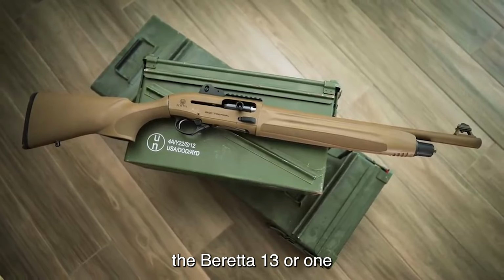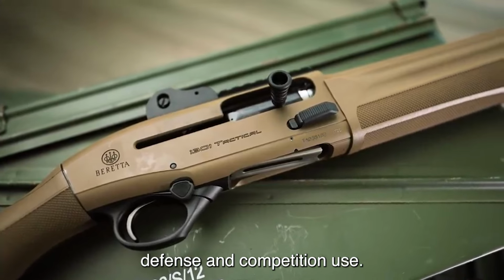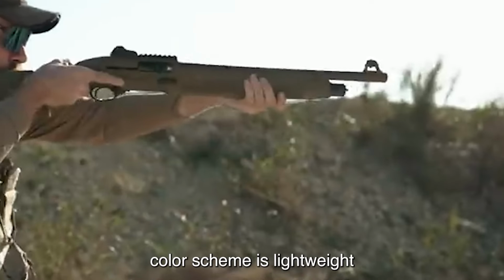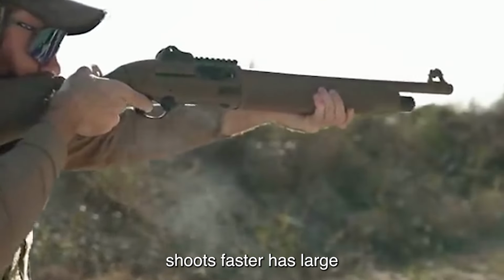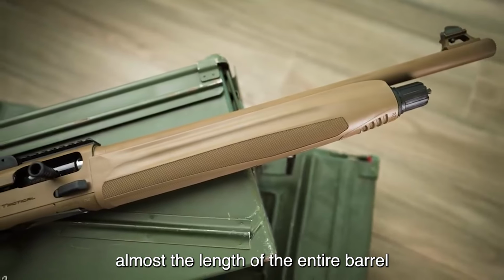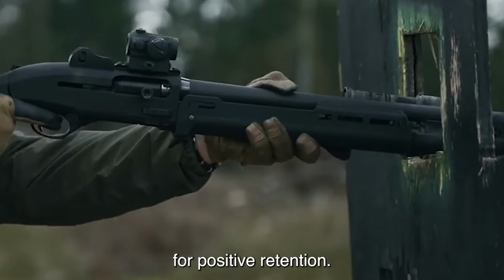$1,800. The Beretta 1301 Tactical is a semi-auto shotgun designed for home defense and competition use. It features an 18.5-inch barrel and a cool FDE color scheme, is lightweight yet absorbs recoil, shoots faster, has large easy-to-manage controls, is reliable with all ammo tested, is optic-ready with an integrated Picatinny rail, and is easy to extend capacity. The elongated handguard runs almost the length of the entire barrel and features aggressive texturing for positive retention.